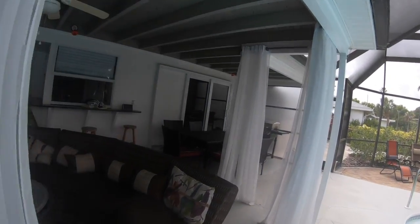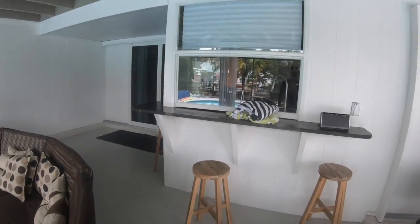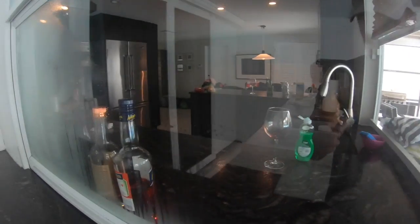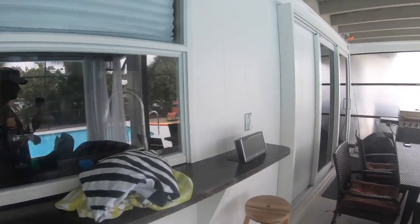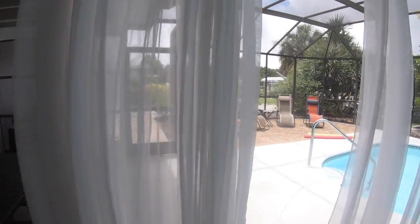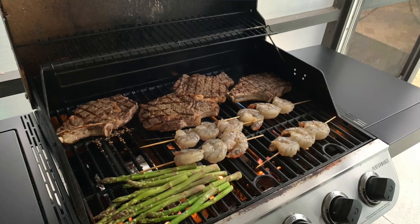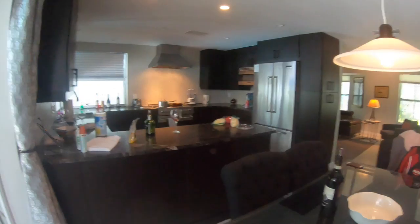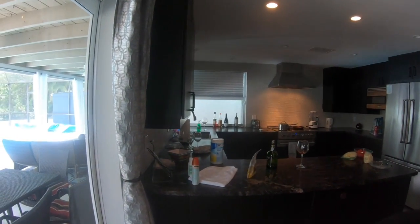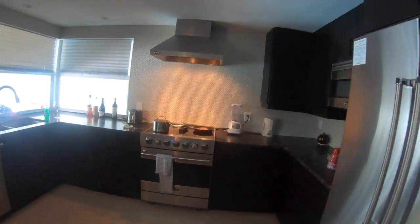I know it is the slow season here anyhow, but here's what's cool too, this little bar here. You can open up these windows, get right into the kitchen, which has been pretty cool. Got a grill, that was big. Cooking some chicken tonight on that. Here is the kitchen. Actually cooking up some lunch, some leftovers.